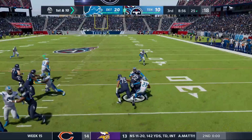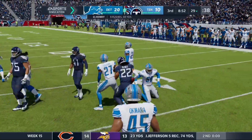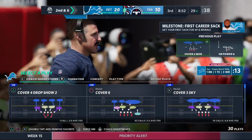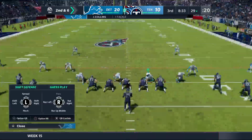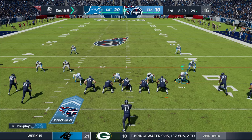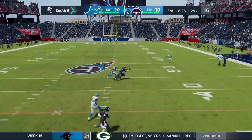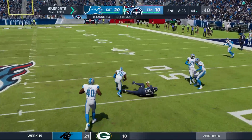Second half begins with a run by Henry. And from the 25, they work this to the 29, a gain of 4. Brandon, we just saw the benefits of being able to run the ball successfully. They pick up 4 yards on that carry. So now, if you're a play caller, you can do just about anything you want, but on the defensive side of the ball, you're scrambling a little bit.